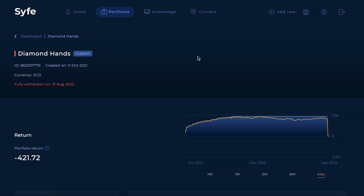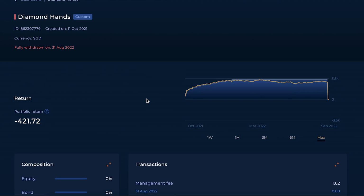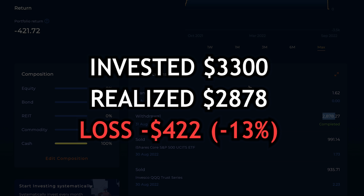Let's go. Alright folks, so this is my Syfe dashboard, and you can see this is my Diamond Hands portfolio, which is the Syfe Select Custom. I created this on 11 October 2021, and I fully withdrew it recently on 31st August 2022. The net portfolio return is actually a loss of $422. In fact, I invested 3,300 Singapore dollars, and my end return was $2,878. So that is actually like a 13% net realized loss.